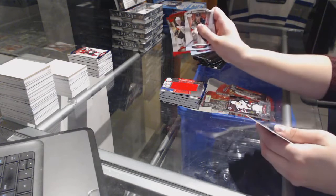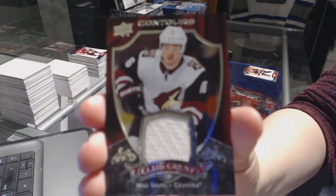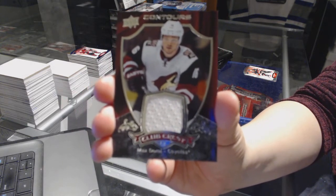Number 299, red of Corey Perry for the Anaheim Ducks. Club crest jersey for the Arizona Coyotes, Max Domi. Max Domi.